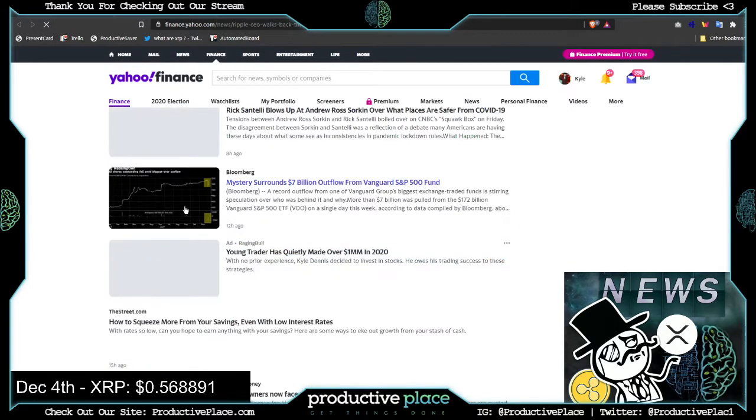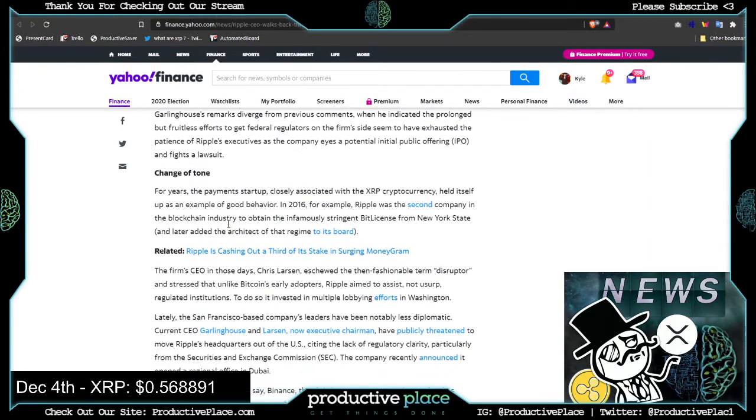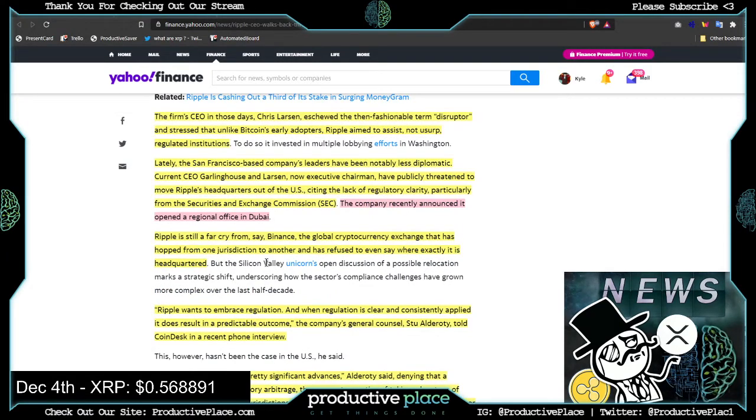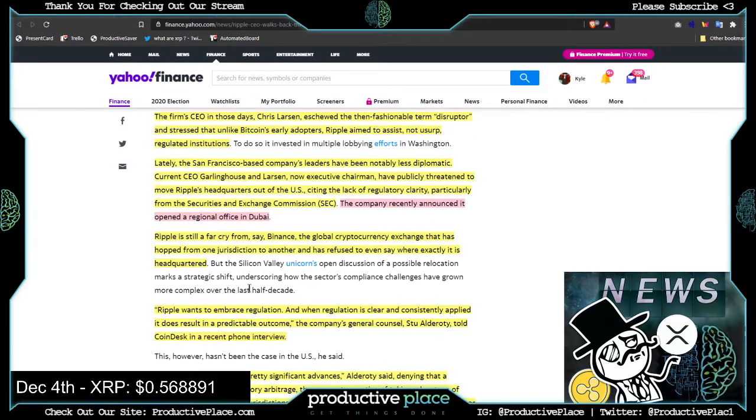Ripple is still a far cry from, say, Binance, the global cryptocurrency exchange that has hopped from one jurisdiction to another and has refused to even say where exactly it is headquartered. While Ripple has long insisted it did not create XRP, it is the largest holder of the cryptocurrency and has relied heavily on selling the asset.